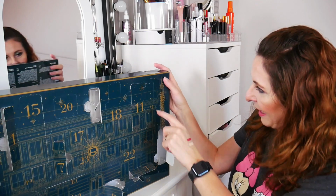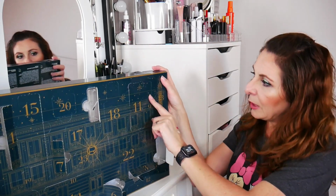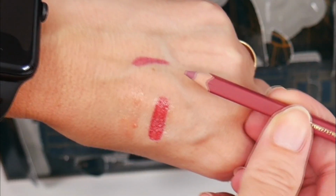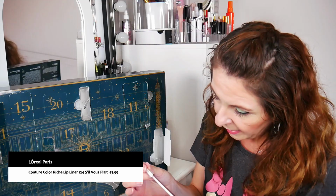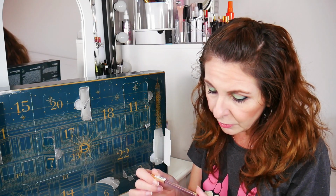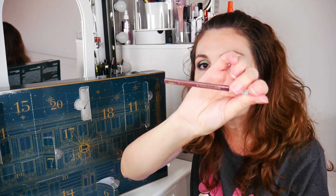Day number 9. It's here. Okay, this looks like a pencil. This is a lip liner from the same range, from the Color Rich range. Beautiful shade, number 124, s'il vous plaît.